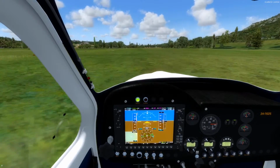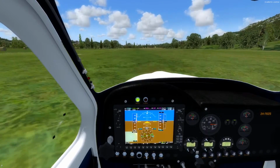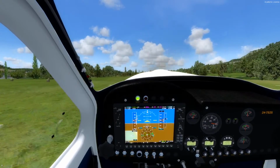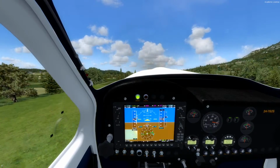The rotation speed is about 45 to 50 knots. So right now above, and now we're airborne, and we will contact the controller that we are airborne, and we'll continue with our flight.